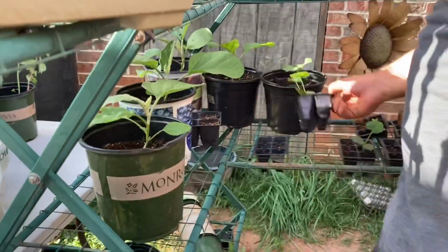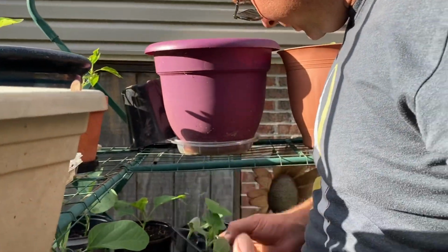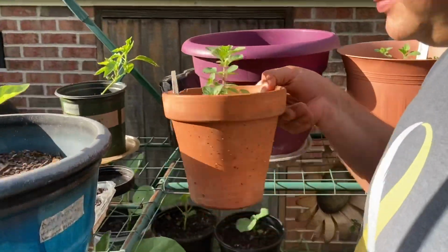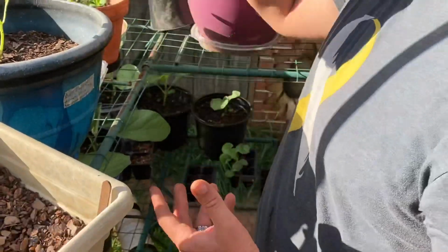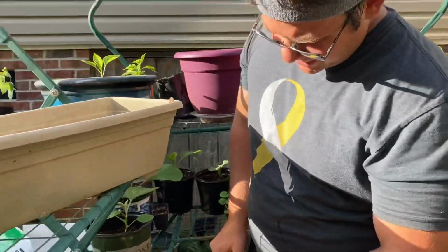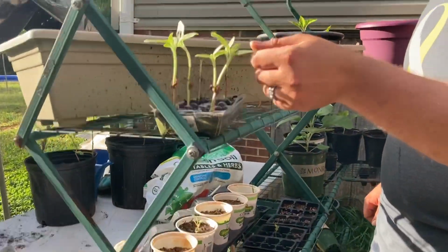Right here, got a little bit more starts. These are small pumpkins. We already got some out there. More oregano and bell pepper, and let's see, another poblano pepper. They're taking a little bit of time, but they'll get up there. And just a couple starts here and there. There's some sunflowers we got to put in the ground.